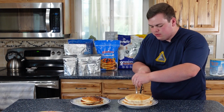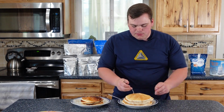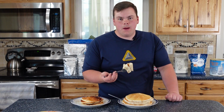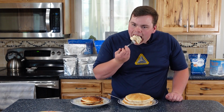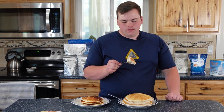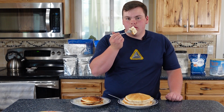Anyway, moving on to my personal expertise, the bagged mix. And so these are noticeably fluffier, but they almost seem rubbery. I think that has to do with the fact that, well, it came from a bagged mix. But they are a lot fluffier. I don't even know what else to say. It's a huge part of my growing up.